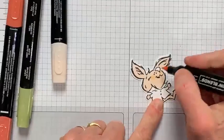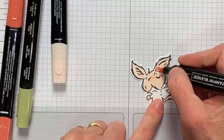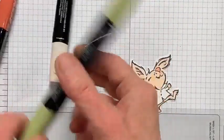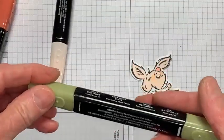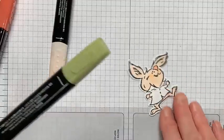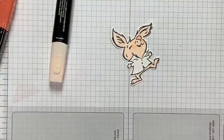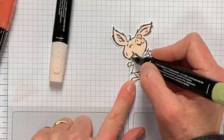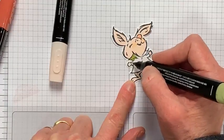Okay, let's give his nose. We'll do his nose in some Calypso. And then we'll make his jacket Old Olive. I'm using light Old Olive. So this, I'm not really blending any of this. I'm just actually coloring it in, other than his cheeks.